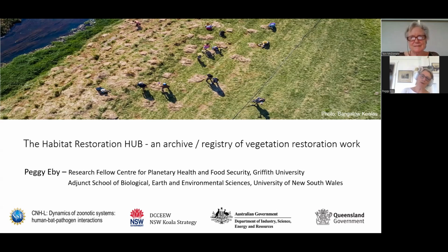I've spent my career working on conservation and management-based research for flying foxes in southeastern Australia. And through that time, I developed an interest in the capacity for habitat restoration work to help mitigate some of the challenges that the animals face. And I attempted to initiate some research along those lines, only to discover that there wasn't a central place I could go to acquire information on where habitat restoration works had occurred.